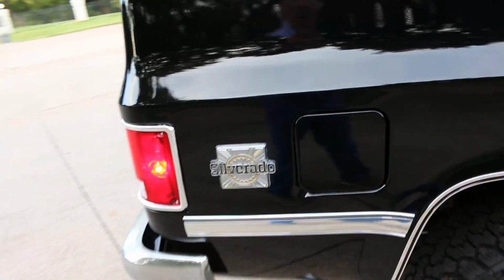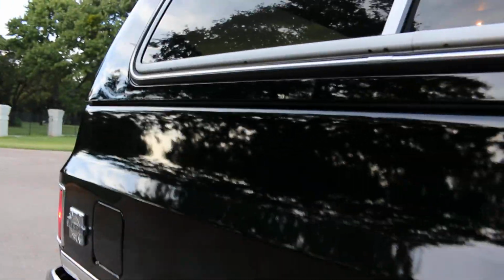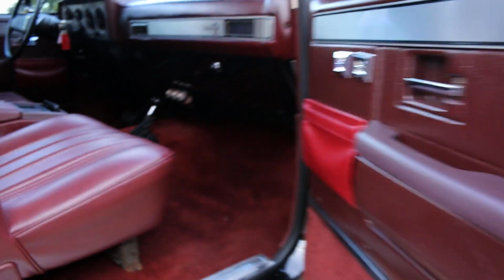It's got the Silverado logo on the quarter panel, but this was a glass out. They took the top off, full repaint by a Chevrolet dealership. So there's no tape lines. I mean, they did it right.